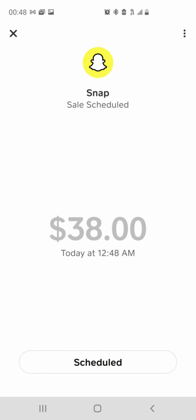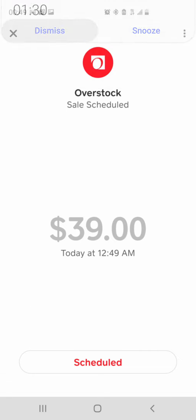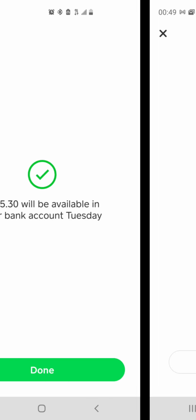Then we sold $38 worth of Snap, just pulling out our principal. We locked in our gains. The gains were pretty significant. They stayed in the Stash account. Then we got Overstock. We were up about 85% on this trade, so we locked in about $30 worth of gains. So we just pulled out our $39 principal, locked in those gains in Overstock. So now we have over half a fractional share, about 60% of a share of Overstock that's just going to ride out long term in the Cash App, risk free.